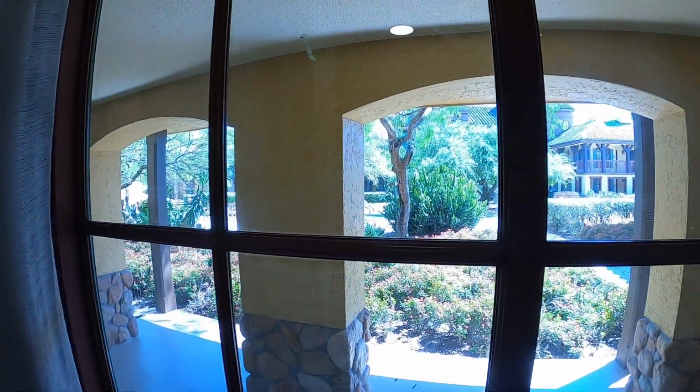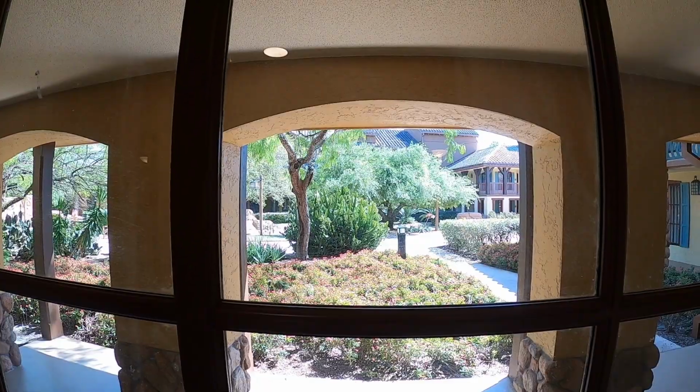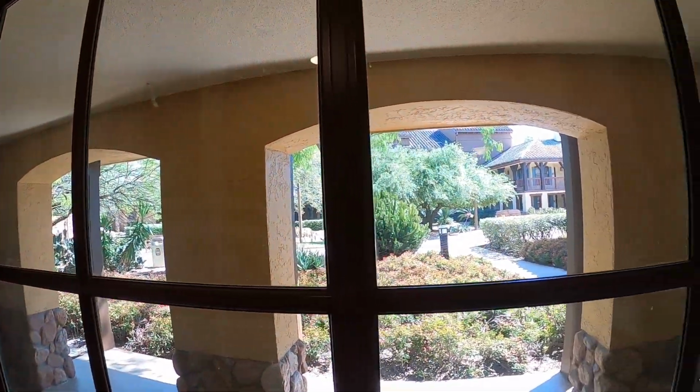See what view we have. Cool view. Cactuses, trees. I guess I should say cacti. I bet it looks cool at night. These lamps.